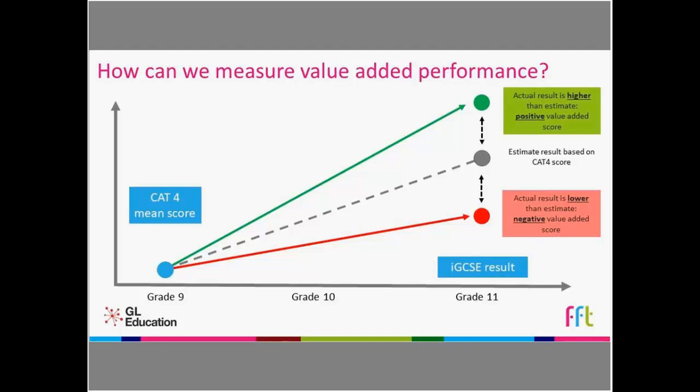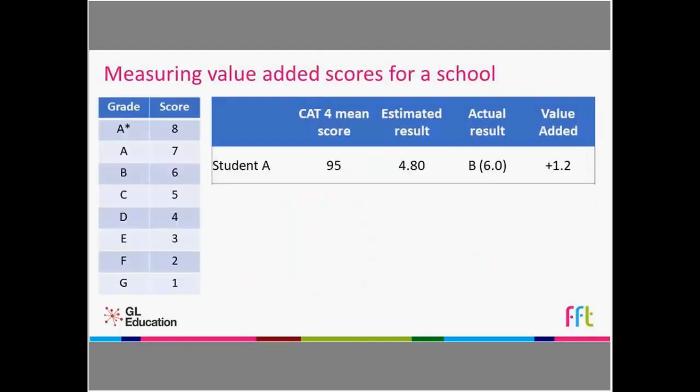Now, if their actual result is higher than the estimated result, we could say the school has had a positive value add, or the student has a positive value-added score. If the actual result is lower than the estimate, then there will be a negative value-added score. Example of one student. So student A gets a CAT4 mean score of 95, and their estimated result is a grade or a fine point score of 4.8. Their actual result at IGCSE is a B, or a fine point score of 6. So the value-added score for that particular student is positive 1.2. So what that could mean for the school is that the school has increased that student's result by 1.2. They've done 1.2 better than we thought they would do or anticipated they would do from their starting point.